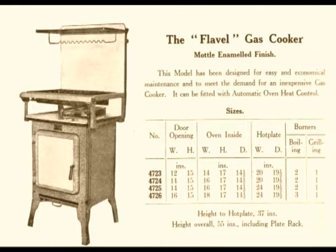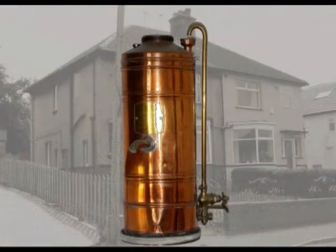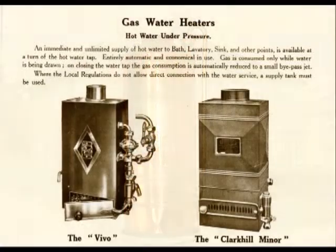Gas cookers with effective oven thermostats were also appearing on the market and quickly replaced coal-fired ranges where cooking temperatures could be very uneven. Gas could also be used for heating water as and when required. A single geyser could be located above the sink, or a multi-point geyser could be located anywhere, serving several taps.